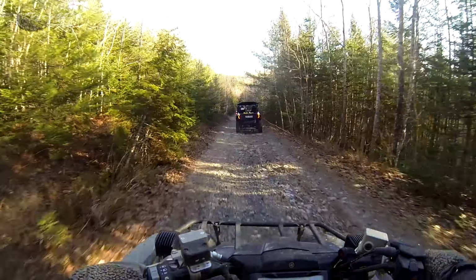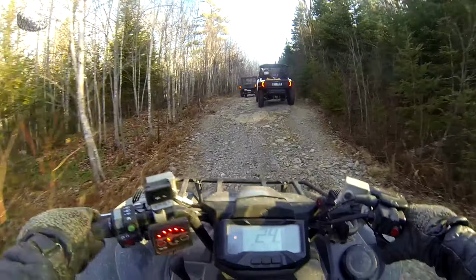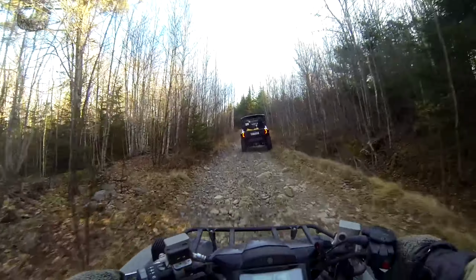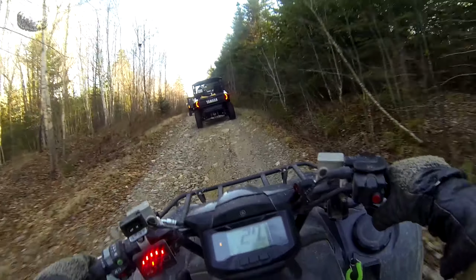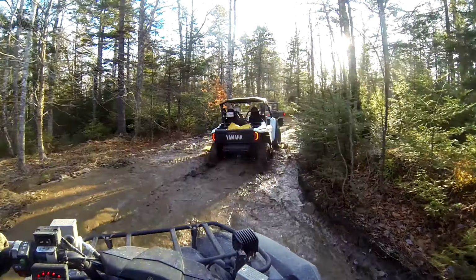We're out here with a couple side-by-sides, a couple RMAXs actually, and Cody's CF Moto. I'm running my 2019 Grizzly EPS, and we got a newcomer to the sport with us on this run, and he's on a Polaris 500, I believe, if I recall. That's what it was. Anyway.